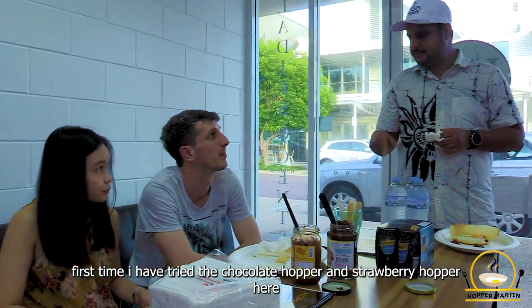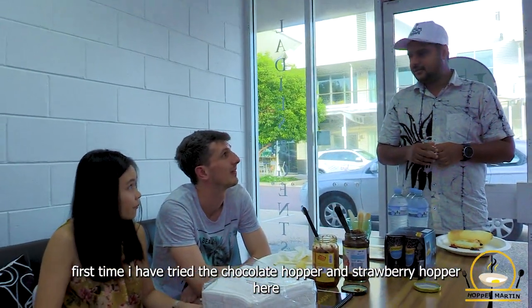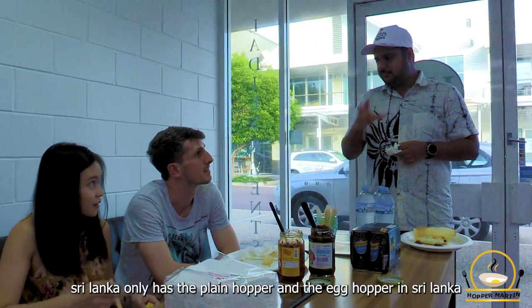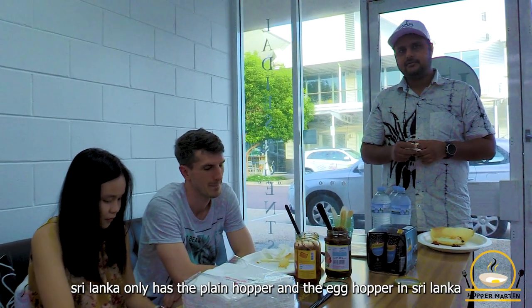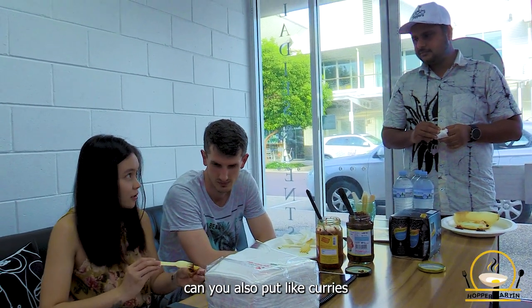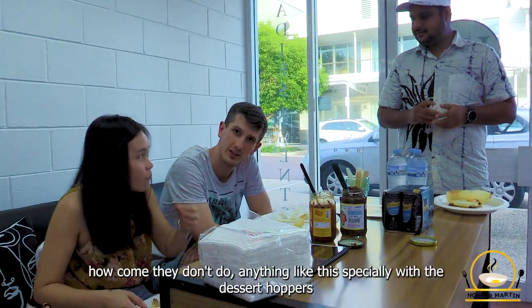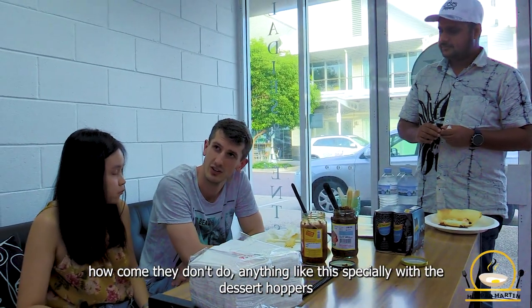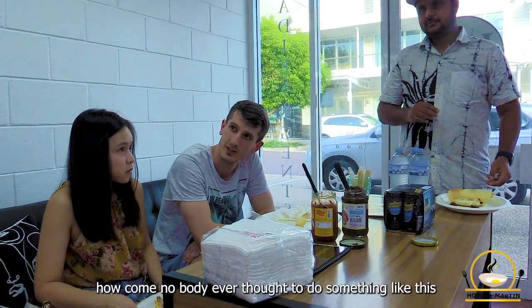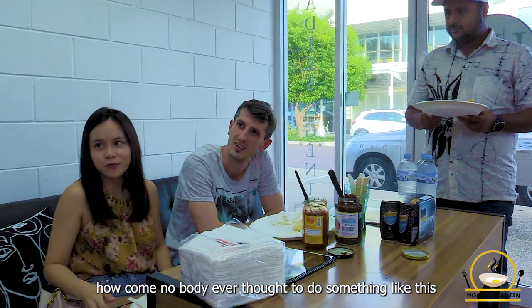It's the first time I have tried the chocolate and strawberry hoppers. In Sri Lanka, it's only the main hopper and the egg hopper. You can also put curries. How come they don't do anything with dessert in Sri Lanka? How come nobody ever thought to do something like that? How come you thought of doing that with chocolates? He's thinking about those things.